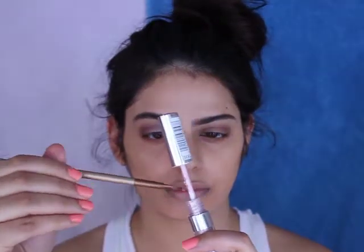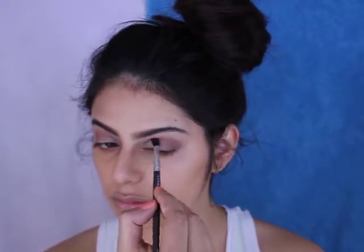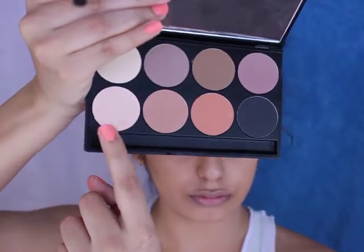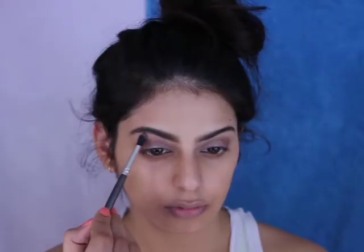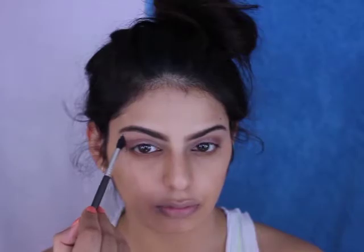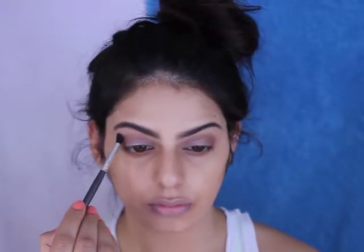I do the same thing on my other eye, and I finish blending everything with the same blending brush until I'm satisfied. Like that. I take this color and I put it on my brow bone because that's the high point of our face and you want it to glow a little bit as the light falls on your face.